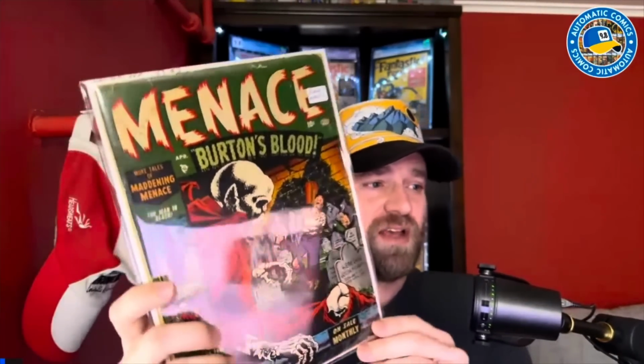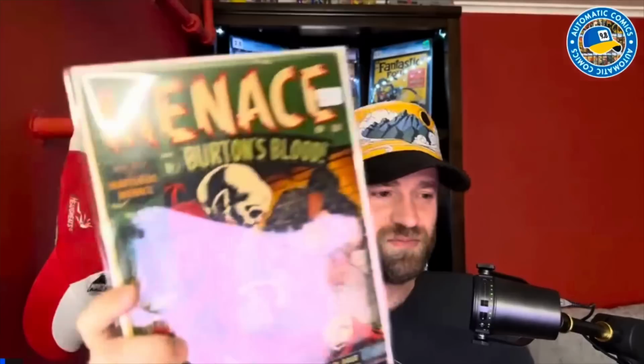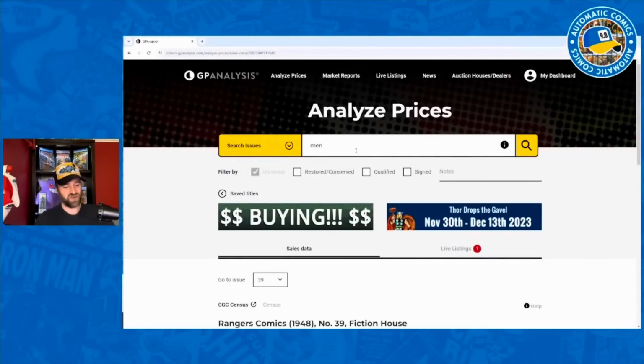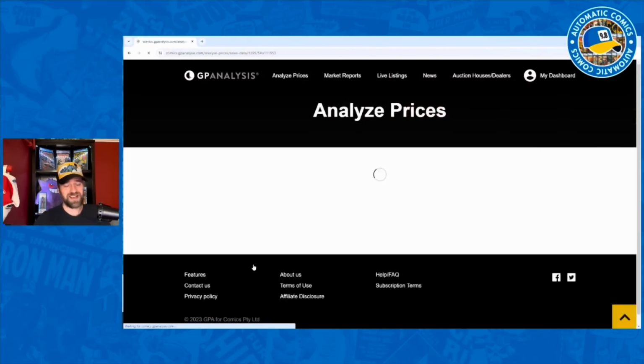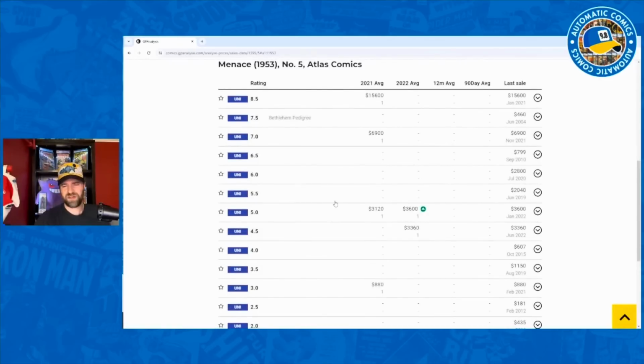I'm not going to get this one graded. I'm going to leave this one as is. I just think it's a nice looking book in the Mylar and everything. And yeah, cool book from a good run. I'll show you Menace number 5, just because I think that's such a cool cover. The Menace run has a few cool covers in it. I think number 8 maybe is another one that I really like. I did have a copy of that I got graded a little while ago, maybe earlier this year.